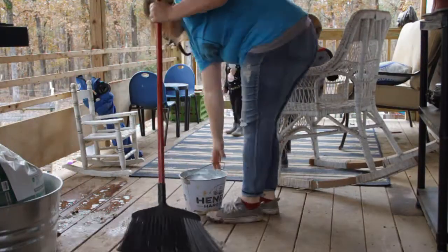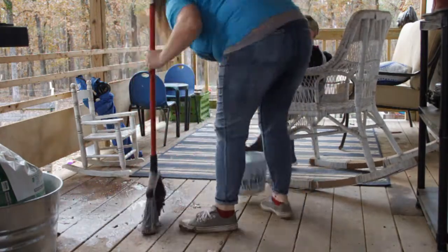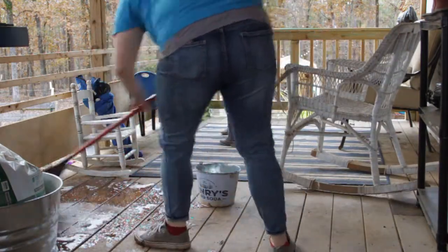It's great. So my grandma showed me this trick of using your broom to scrub down your deck. And it works really, really well.